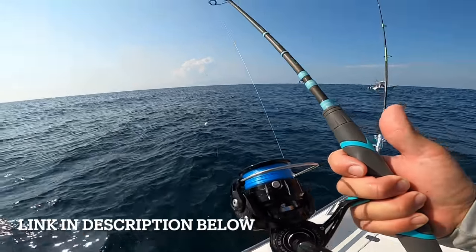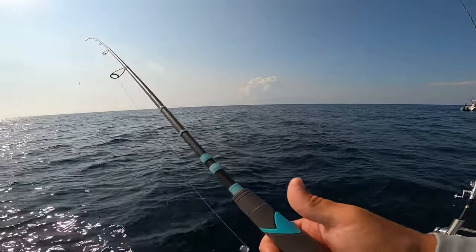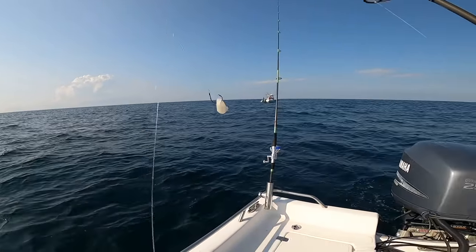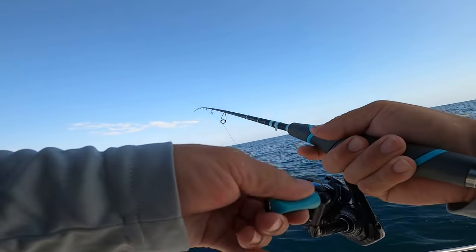So this is a 3,000 size toadfish carbon elite with a 7'2" medium heavy rod. Works perfect for this scenario. Just using a little double drop rig. I love light tackle reef fishing, it's fun. Back on the bottom.